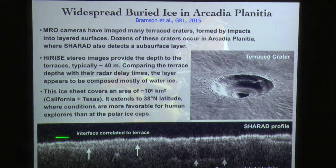And so correspondingly in these areas, in these radargrams, we see a fairly faint but clear subsurface return corresponding to approximately what the depth of that terrace is. And by using high resolution stereo imagery, we can measure the depth of that terrace at about 40 meters. And then that allows us to do that time to depth correction of the radargram and map out that interface all across the region. And from that, we can estimate how much ice is in this area. And it's a huge area, bigger than California and Texas combined. And it extends southward all the way down to 38 latitude, which gets the attention of people looking to send humans to Mars.